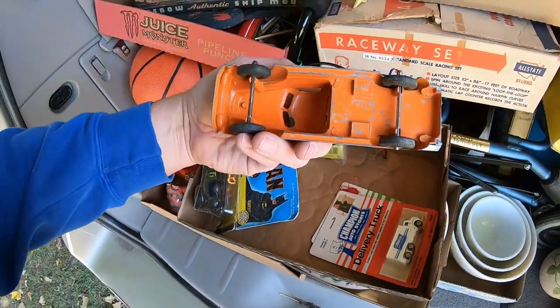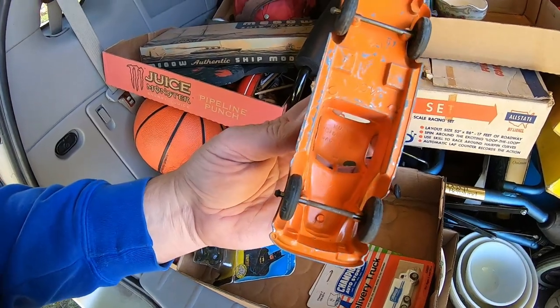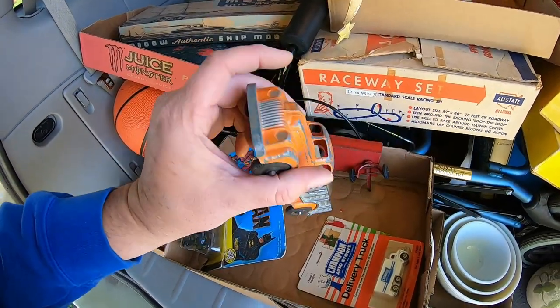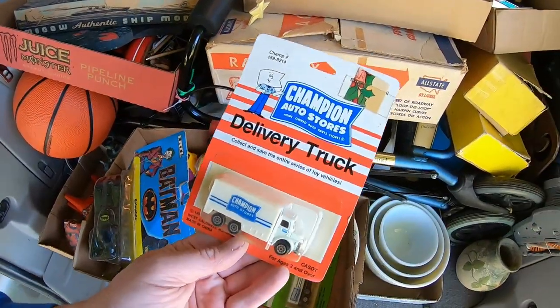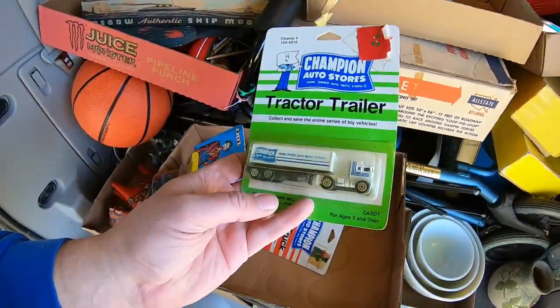Wagon. What's this bad boy? Hubley kitty toy. I like that one. Champion delivery truck, champion tractor trailer.